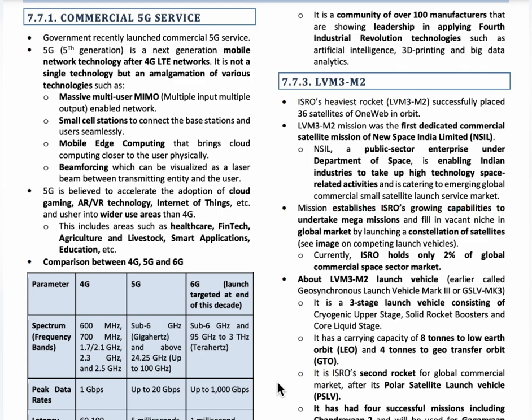The next topic is the Global Lighthouse Network. So it is a community of over 100 manufacturers that are showing leadership in applying fourth industrial revolution technologies like artificial intelligence, 3D printing and big data analytics. Three factories from India were added to the Global Lighthouse Network.